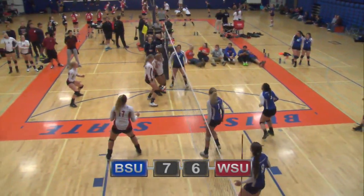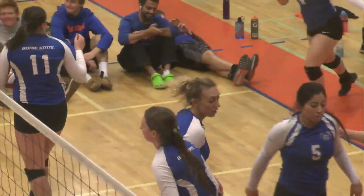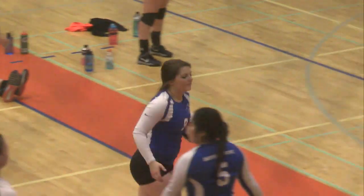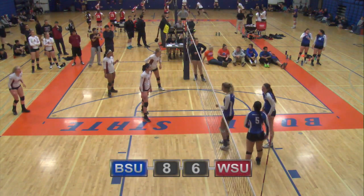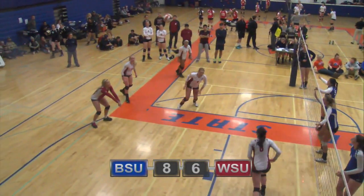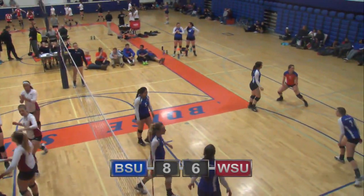So Boise State on the return. Blocked back, but it's Boise State's point, fell on Washington State's side. So Boise State keeps a 2-point lead. And Bowden digs it up. Look at that spike.